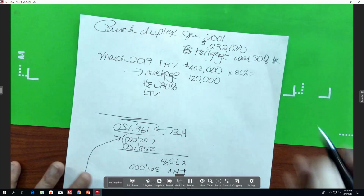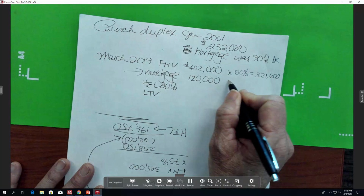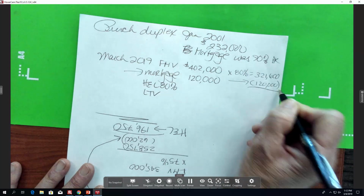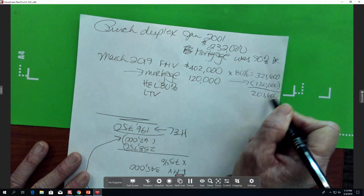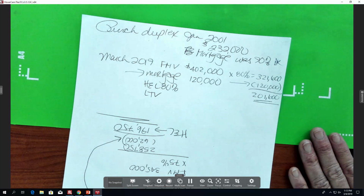So, okay, $321,600 is the maximum amount. But I already have a first mortgage for $120,000. They can't lend me that again because the other lender has a right to that chunk of my house if I foreclose, or default, I should say. So how much can I get a home equity line for? Yes, $201,600. Good.